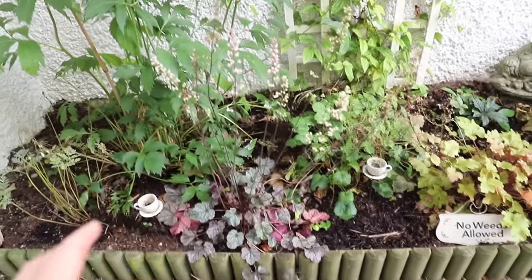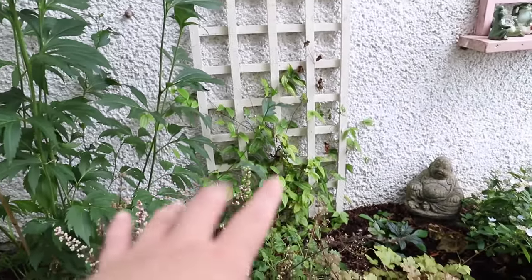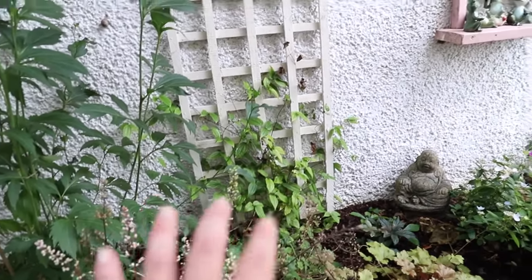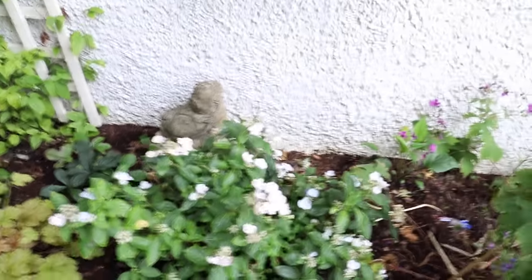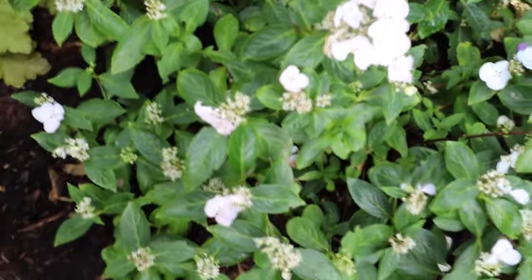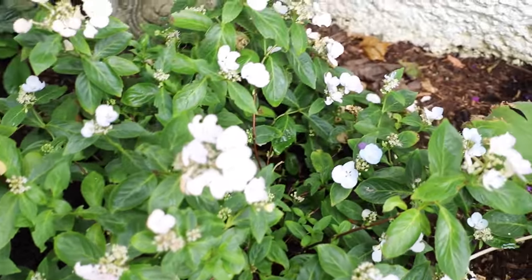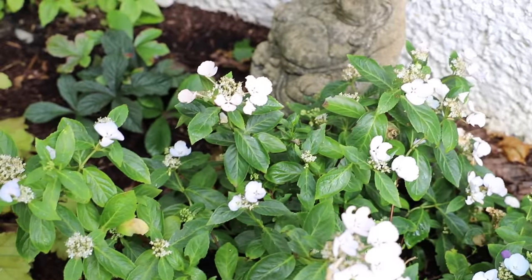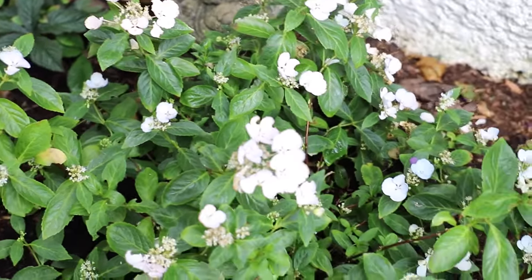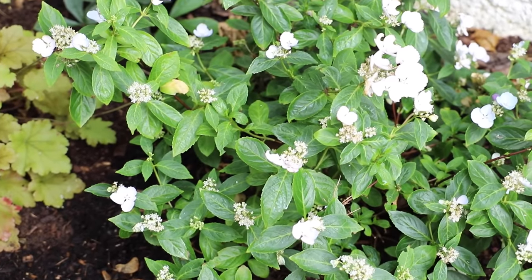One of my goals with this border was to get fullness and height. This part is a bit more shady, so I popped in some extra heucheras. I have a climber, Clematis Winter Beauty, so I'm hoping in winter that will look good. Hydrangea Runaway Bride: I've noticed I'm starting to get, I don't know if you can see, pink and blue blooms. This was white last year, so with whatever's happening in the soil, I think the pH can change it. So it's starting to get a pinky blue tinge to the petals.